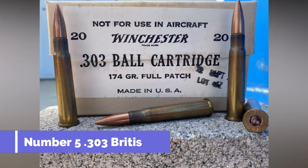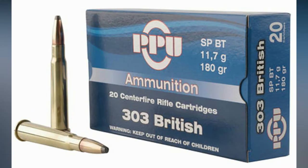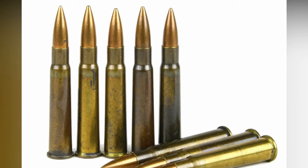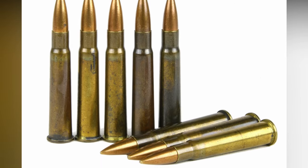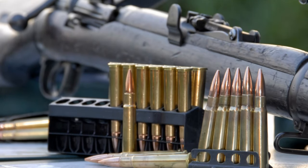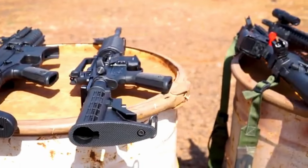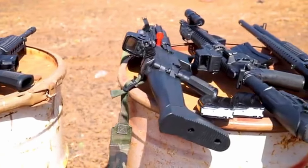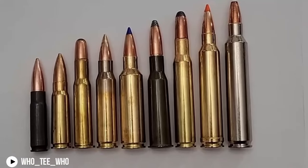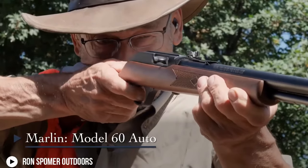Number 5. .303 British. The historic workhorse. The .303 British is one of those calibers that carries a heavy sense of history with it. Introduced in 1888, this round became the standard issue cartridge for the British military and served through 2 world wars, as well as countless conflicts in between. Known for its reliability and versatility, the .303 British was chambered in iconic rifles like the Lee Enfield, a rifle synonymous with the British Army. For decades, it was the workhorse that helped soldiers conquer the toughest conditions.